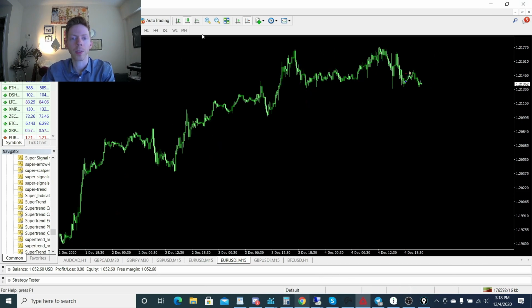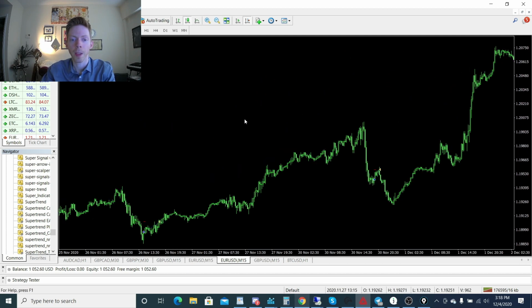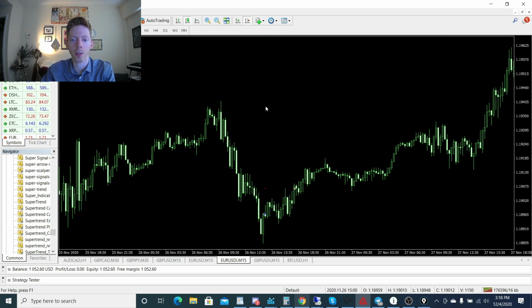So I'm going to show you a little bit about how this algorithm works. It actually buys within the trend, so the bigger trend, and it buys the dips. And you can see here, I'm going to show you where it bought the dip. Right here. So that's a buy trade going on the upside.